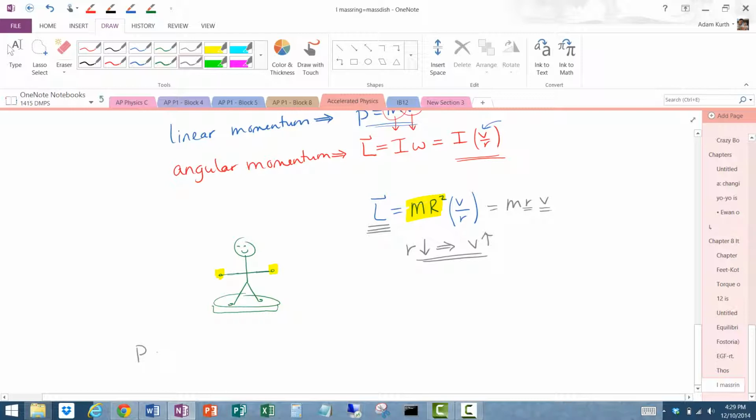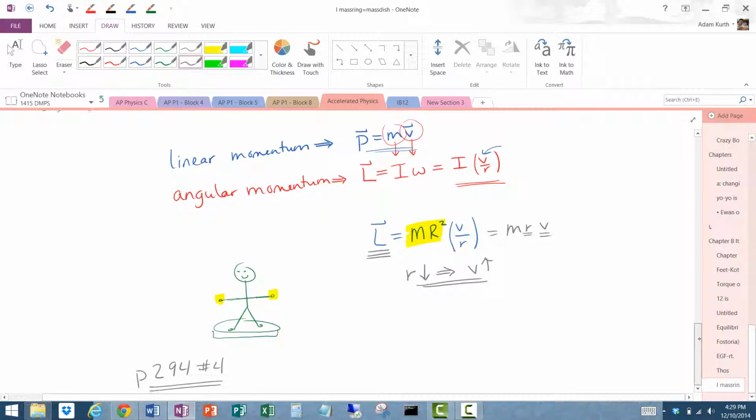Give a problem a try. This is page 294, number 4. Hopefully today you can get those 2 problems figured out.